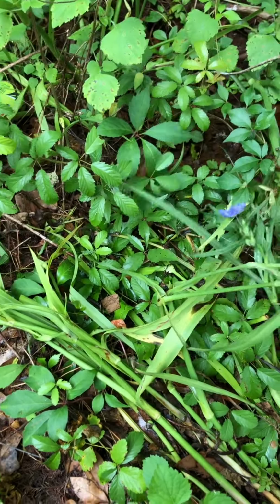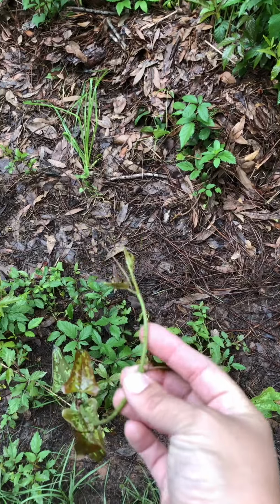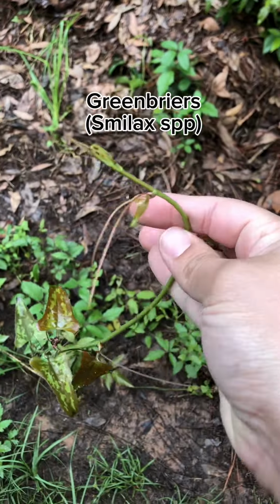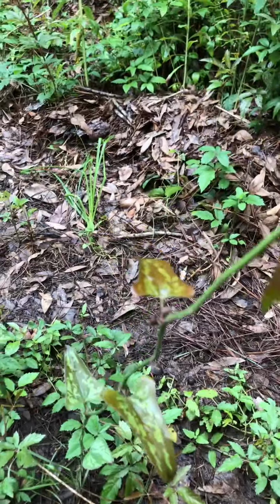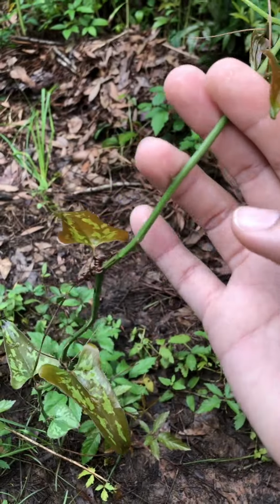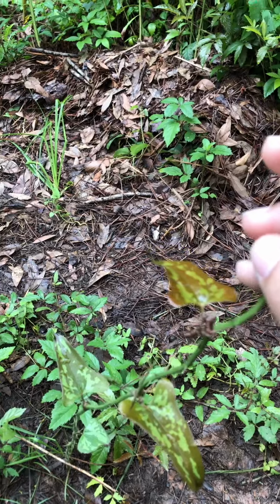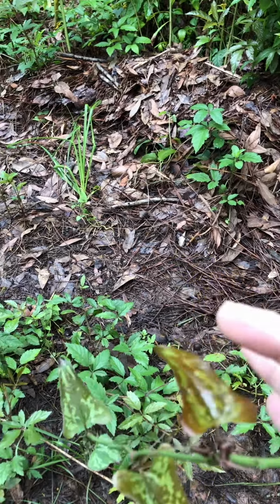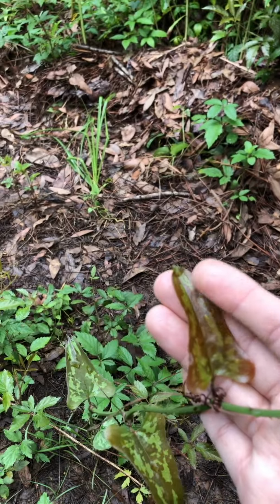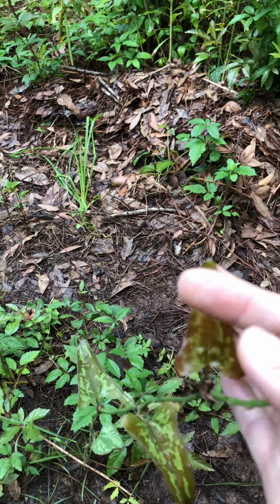So another one is this one right here, which is referred to as Greenbrier. It's smilax. There's about, I think it's 9 or 12 species in Florida. Some of them have thorns, like this one. Some of them don't, but they all look pretty similar. They have similar shaped leaves, with different variations in green on the leaves.